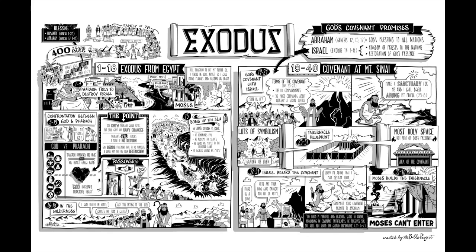So for the 6 branches going out of the lampstand, and on the lampstand itself there shall be 4 cups made like almond blossoms, with their calyxes and flowers. And a calyx of 1 piece with it under each pair of the 6 branches going out from the lampstand. Their calyxes and their branches shall be of 1 piece with it, the whole of it a single piece of hammered work of pure gold.